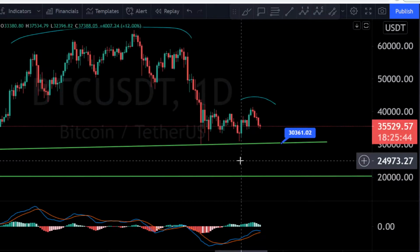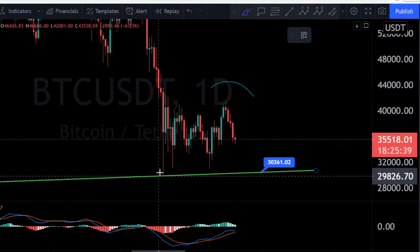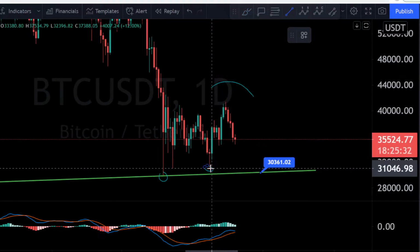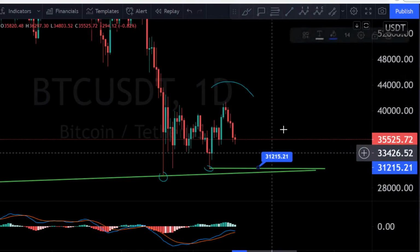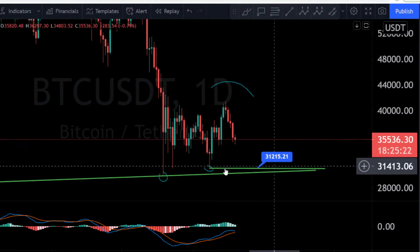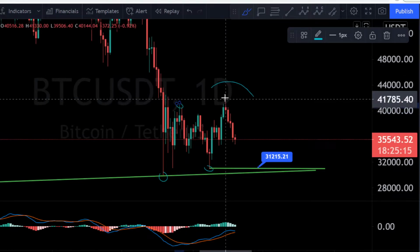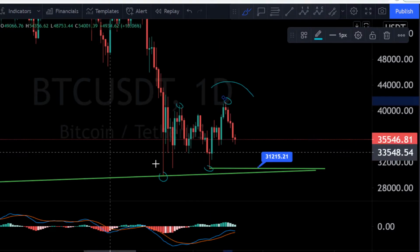The positive thing here, guys, if you are zooming in a little bit more, you can see it here. We are building higher lows. This was a low, this was a higher low. So as long as we are over this, with a spike over this point here, we are in a safe haven momentarily, 31,200. We have to watch this also. If we go down, the next thing is 30,000. And guys, the good stuff also, this was a high and this was a higher high.